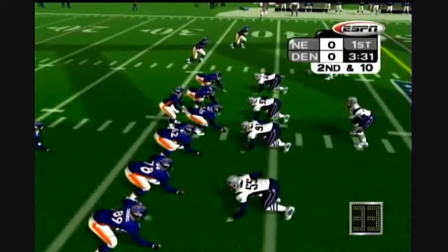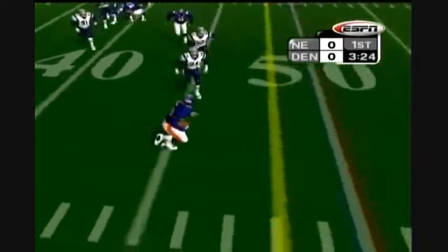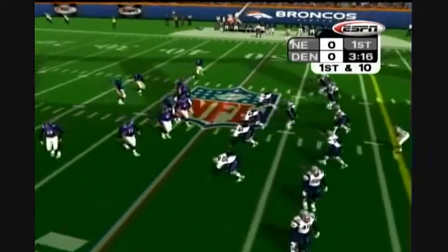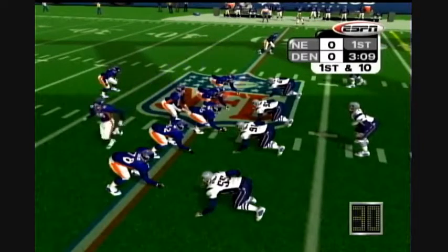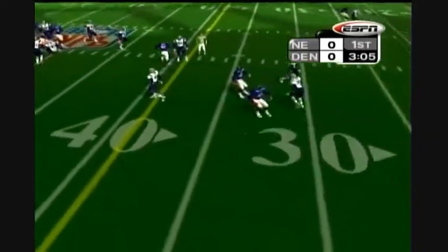Set. The pitch out. Lays out the defender. Stopped by Jones. Anderson gets the first down. They were able to show the defense that they can be physical and run the ball. The Broncos send a man in motion. The quarterback drops back. Incomplete pass.